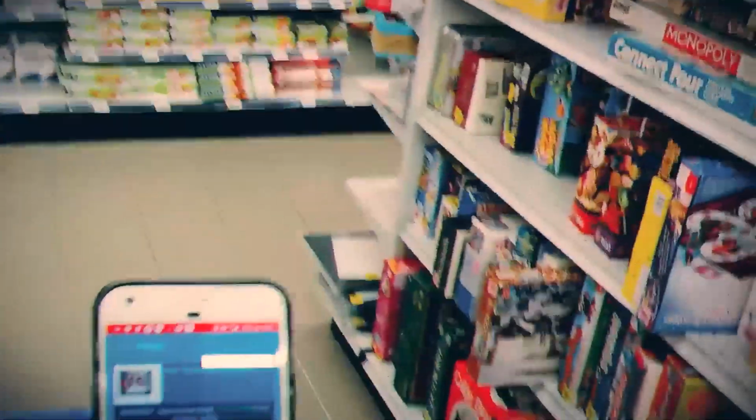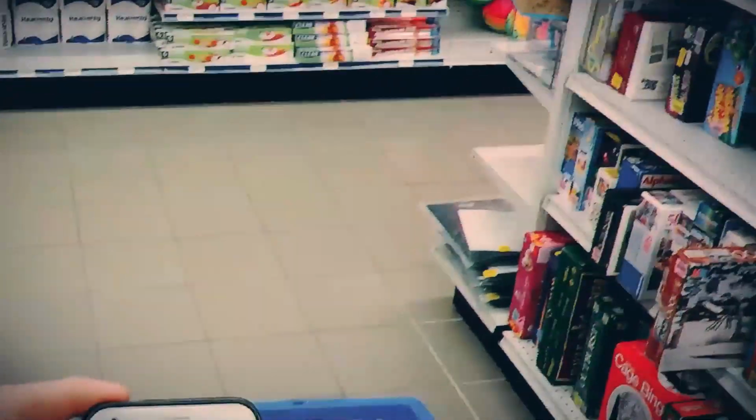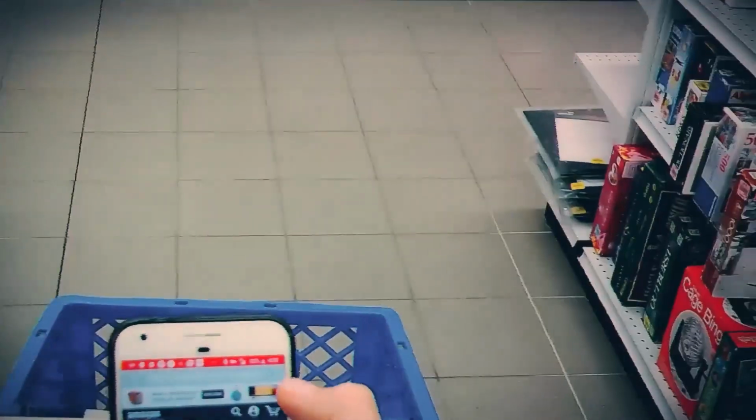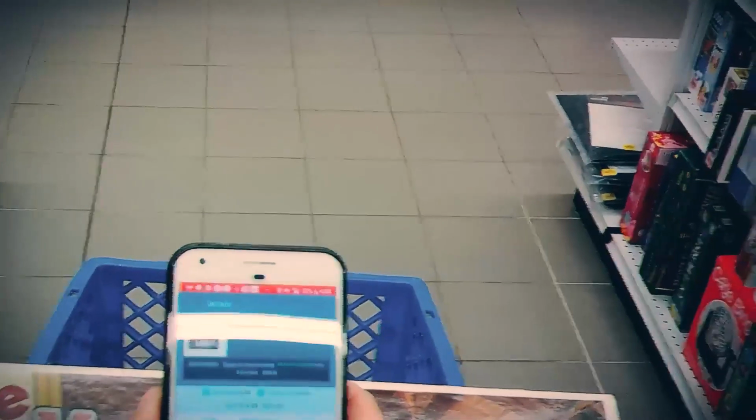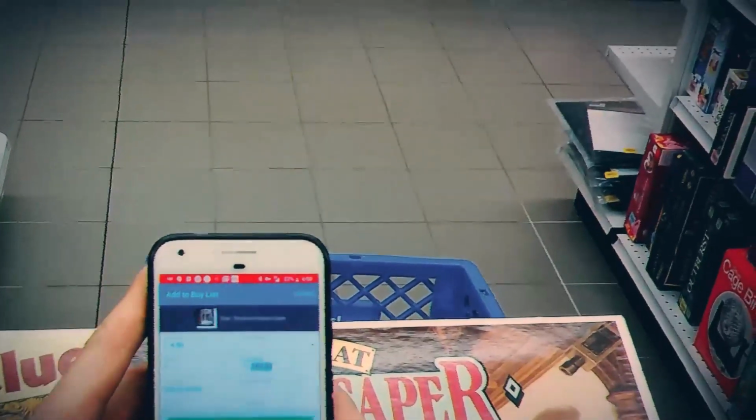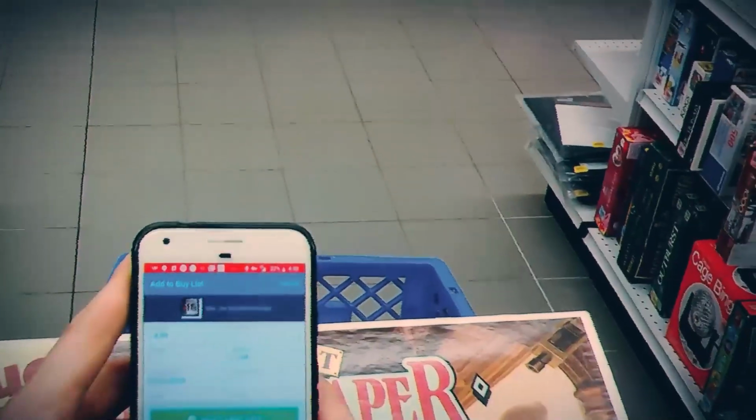So here we go. Clue, the Great Museum Caper. Make sure that's the right one. That it is. Currently selling at $169 for a brand new one. No used ones, so that one I'm going to grab for sure. Price $4.99, and let's put maybe $124.99.